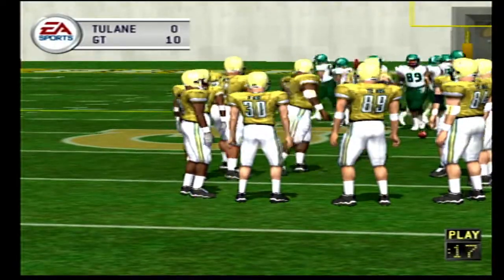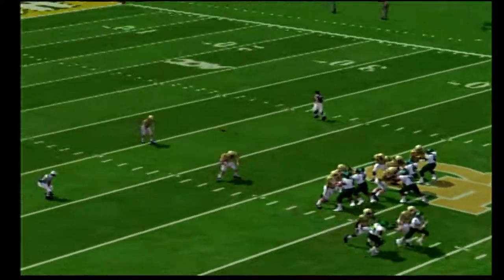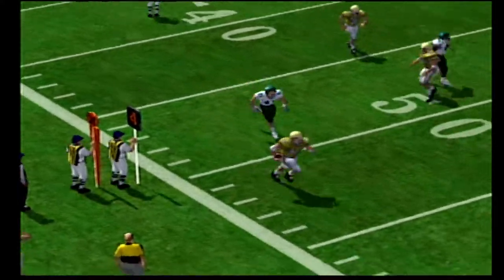Fourth and 9 coming up here. Ball on the 50. Number 80 awaiting the return. He lets it go. Number 84 has it.